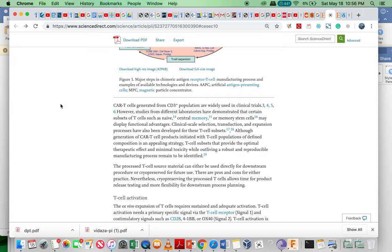CAR T cells generated from the CD3 plus population are widely used in clinical trials. However, studies from different laboratories have demonstrated that certain subsets of T cells, such as naive, central memory, or memory stem cells, may display functional advantage. Clinical-scale selection, transduction, and expansion processes have also been developed for these T cell subsets, although generation of CAR T cell products initiated with T cell populations of defined composition is an appealing strategy. T cell subsets that provide the optimal therapeutic effect and minimal toxicity while allowing a robust and reproducible manufacturing process remain to be identified.